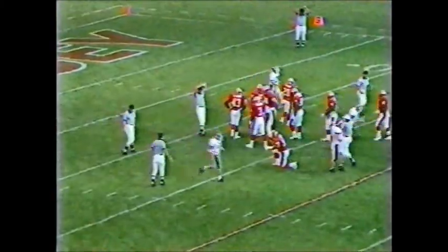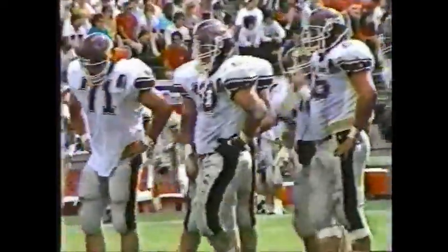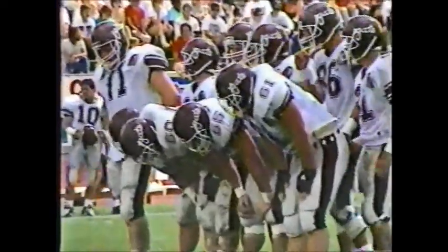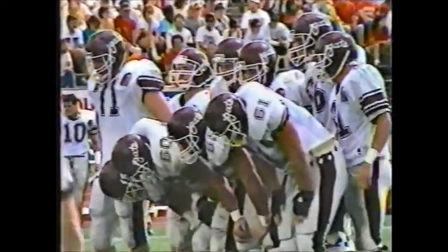Split backs behind Goodwin this time, and again, they'll go to the ground. And right now, they're just blowing huge holes in the Rutgers defense. Tom Norton from Braintree, Massachusetts, junior, 5'11", 182 pounds, with another big gainer. And Colgate really on the march here, a first down and 10 at the Rutgers 14-yard line.